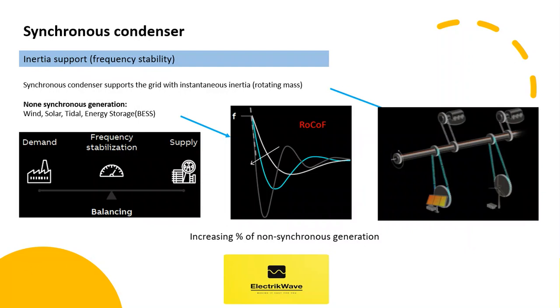Synchronous condenser provides inertia support for frequency stability. The balance between supply and demand is critical to maintaining a stable grid frequency. Historically, this balance has been effectively self-regulated by the large spinning inertia provided by traditional rotating generators. But there is now a variety of non-synchronous resources on the grid, such as wind, solar, tidal and battery energy storage, BESS. They are both intermittent and lacking any electromechanical connection to the grid. The result is an increased rate of change of frequency, ROCOF, that can result in systems tripping offline.